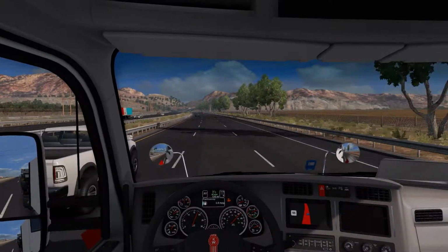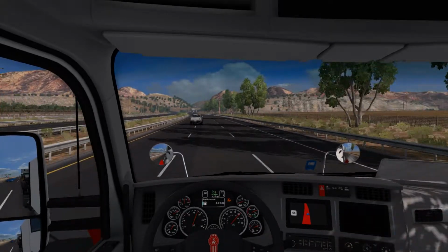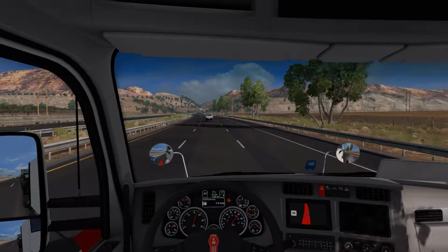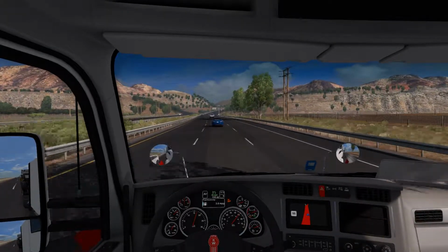I'll go ahead and stay in the middle lane. It's like, I'm not going so slow. I need to be in the slow lane, but I'm not going fast enough to be in the fast lane. So this is kind of like the middle of the road, literally and figuratively, I guess.